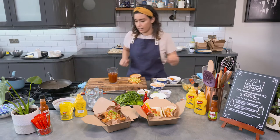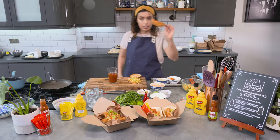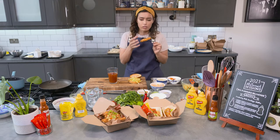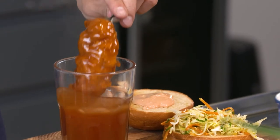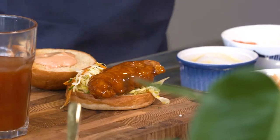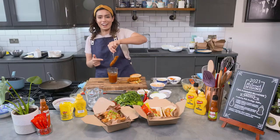I'm going to take the tender. The tender's just been resting here. Still got a beautiful crunch. It's holding that crunch. And I'm going to dip it directly into the honey, and it's going to glaze in the hot honey. I'm going to use three of those. Probably going to, hopefully, not burn my fingers. I mean, look at that.